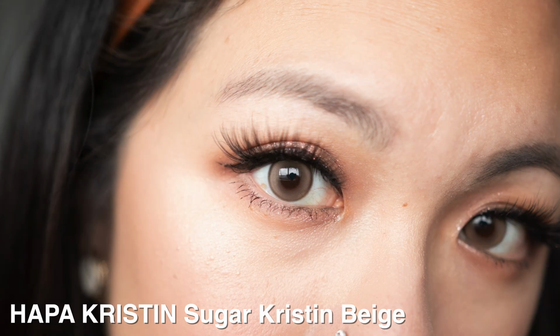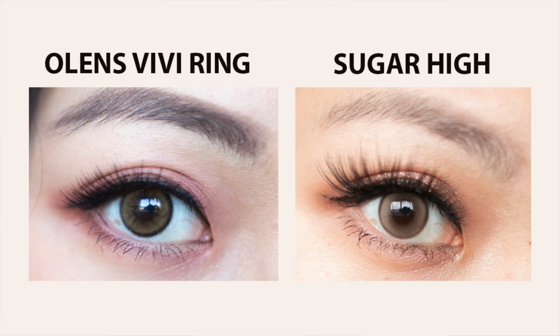This really reminds me of the Vivi ring beige, which I'll put as a comparison for you guys so you can check it out. But I really like the enlargement of it. I like the effect of it. Definitely not your natural contact lens. The color of this is definitely very obvious on the eyes, which I absolutely love.